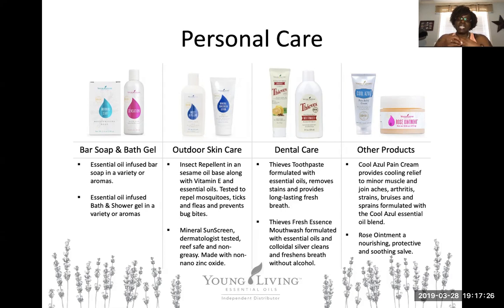And then moving on to dental care. Thieves toothpaste, they've got several versions. Aroma Bright is one of them, and it's a great toothpaste. I've heard from some people who use it that, while you can't rebuild enamel, those who had some tooth sensitivity experienced less sensitivity after using Thieves toothpaste, and it helps with stains, which is really great.